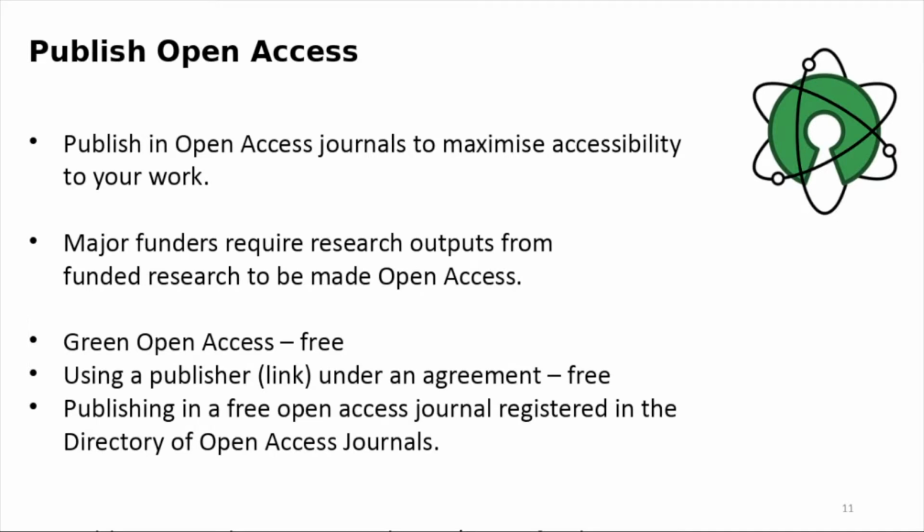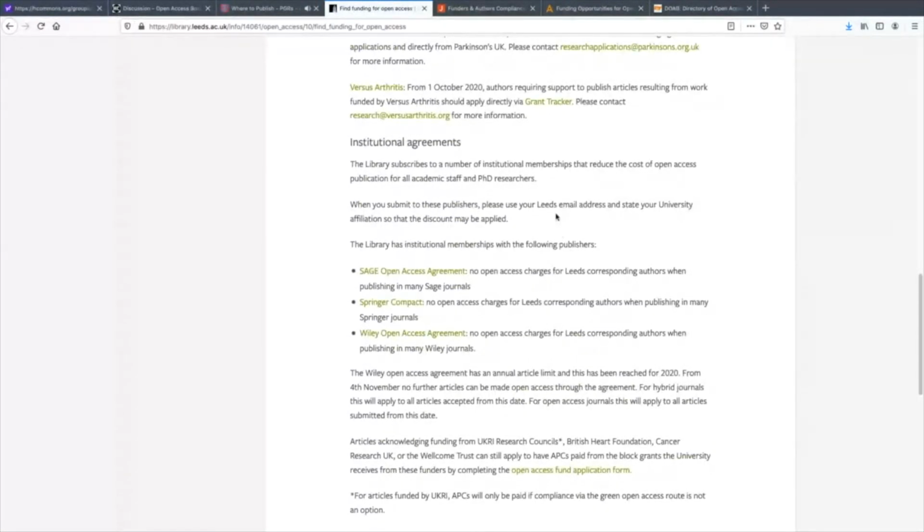I'm just going to share my screen with you now. So if I just do that, just bear with me a second. So on our library website, we've got information of all the institutional agreements. So this is on our research support open access pages, and it's called Find Funding for Access. And here lists all the institutional agreements that we have, so basically you can publish with these publishers for free.